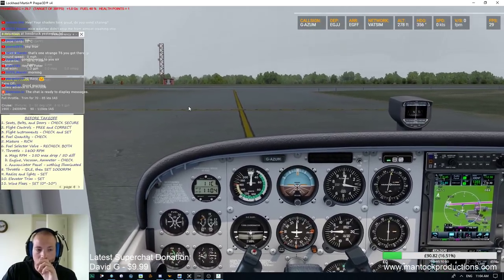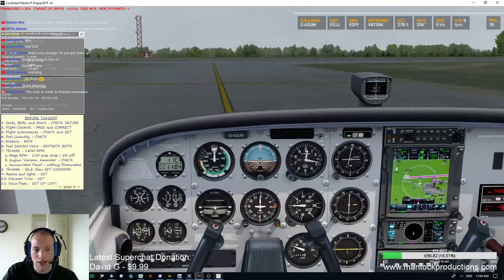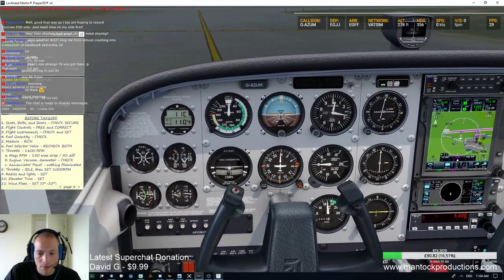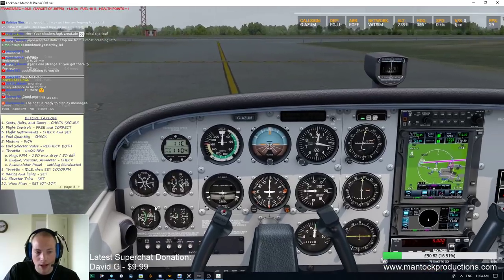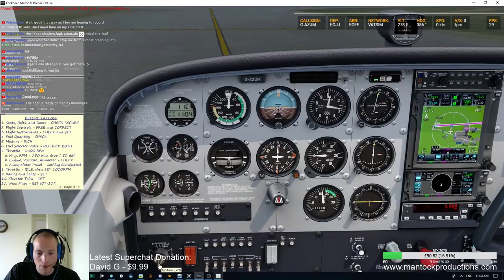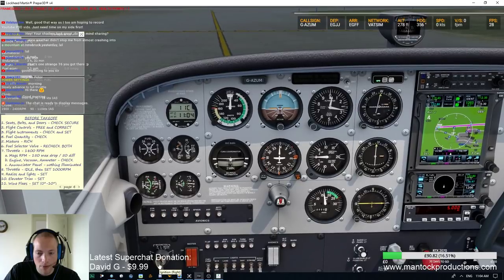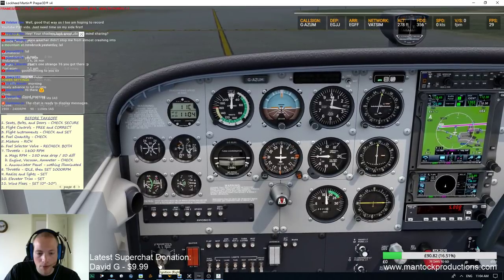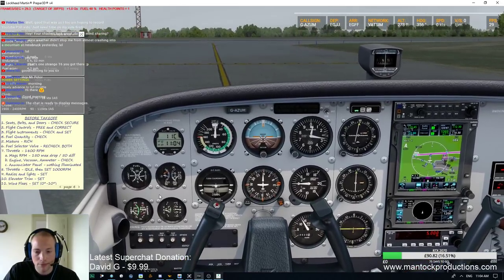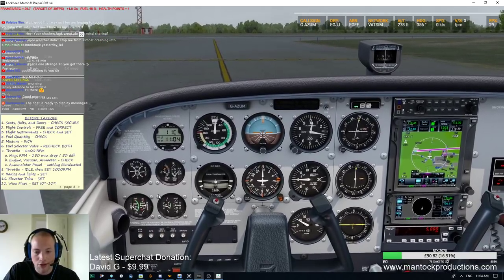Excellent, thanks. Okay, mixture, let's richen that bad boy up. Fuel selector, recheck, that's on both. Throttle, 1800 RPM. Let's do a mag check. Let's bring that up to 1800, roughly. Mags on. Okay, a little bit jumpy, but nothing out of the ordinary. Okay, throttle idle, and then 1,000 RPM. I didn't want to idle that too bad.